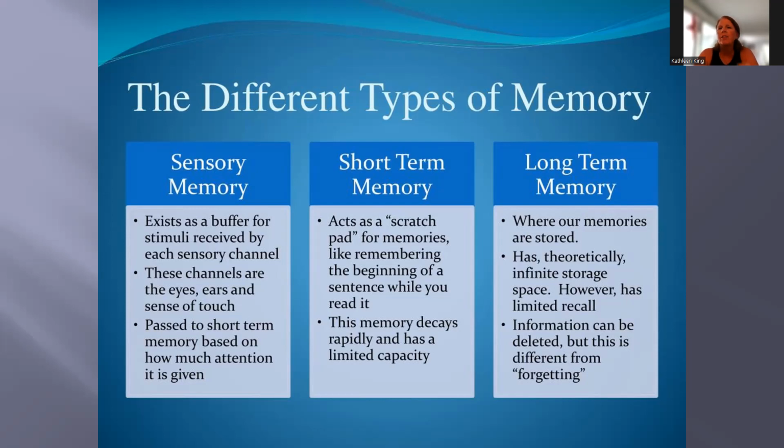Short-term memory. Think of it as like a scratch pad. It's the things we need for a little while, but we don't actually want to store forever. So if you're reading a book, you certainly want to remember what happened in the beginning of the paragraph, so that when you get to the end of the paragraph, it all makes sense. However, you don't need to hold on to that paragraph 5 years from now. We can keep it in short term, and then let it go away. Short-term memory does decay rapidly and has a limited capacity.